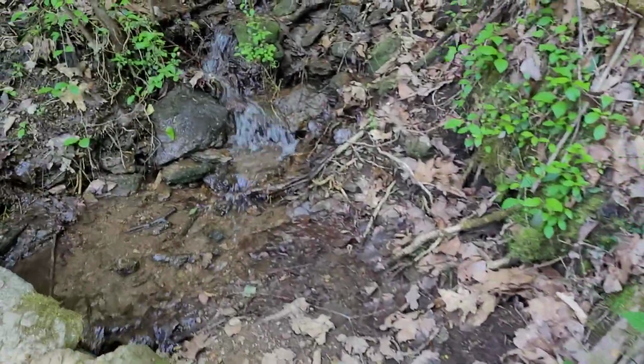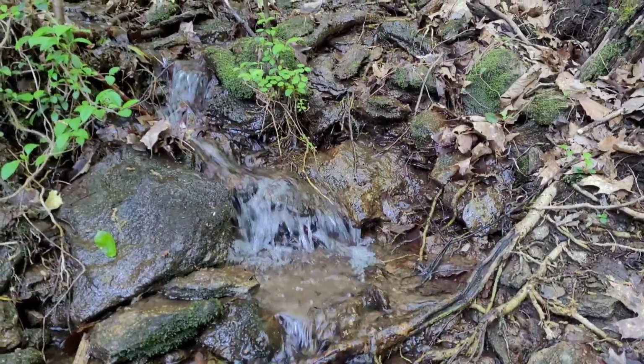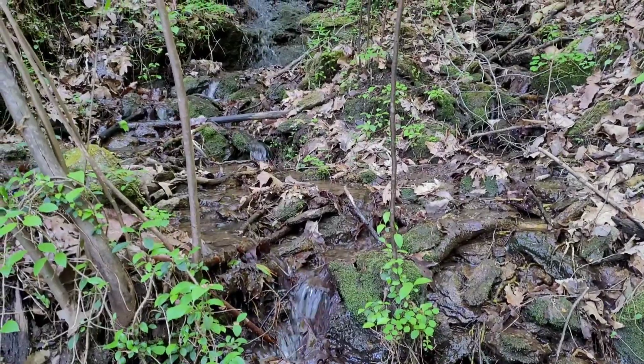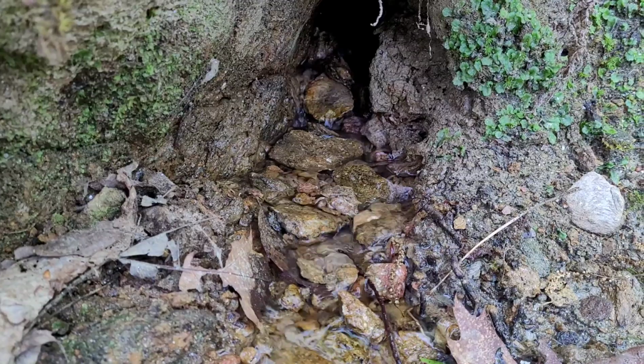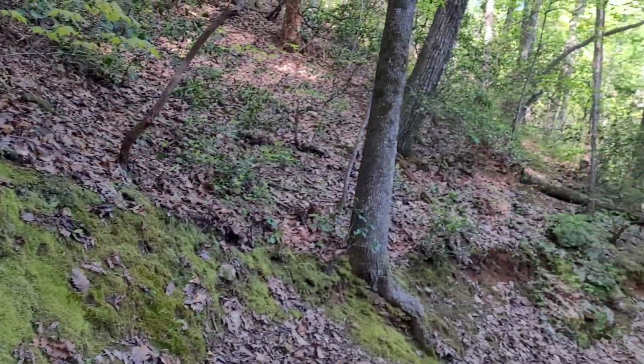We just stopped for a minute to get some water. You know what the funny thing is? That water's coming out of the mountain. Water out of a mountain. Yeah. That's not the first time I've seen it. It's just, it's been a while.